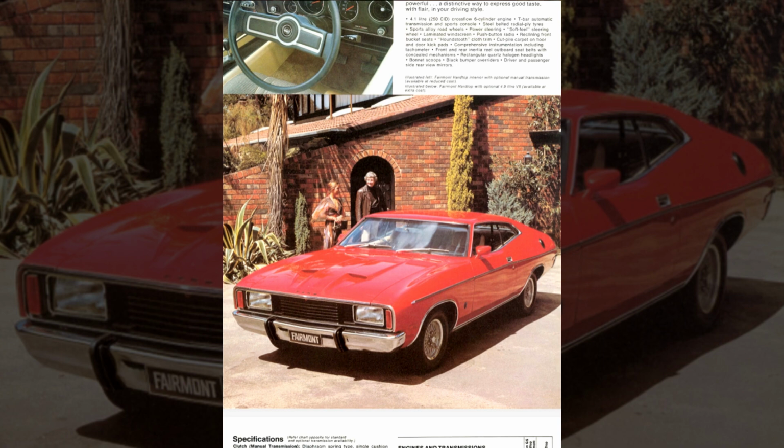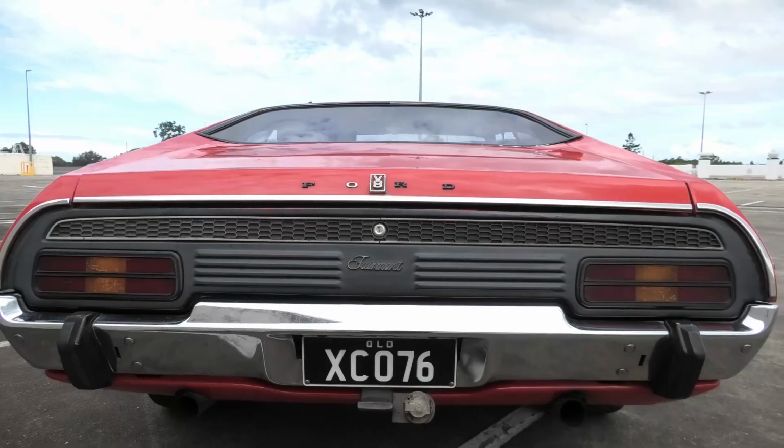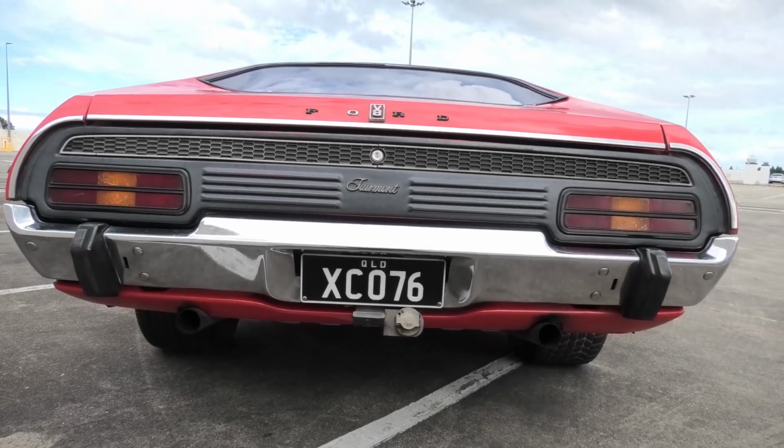Maybe I need to get myself a brown leather jacket. So she came with the 4.9 litre, yeah, with the XC they started talking metric, and the 3-speed auto. It was optioned to have twin exhaust, 4-wheel disc brakes, I don't know if it was an LSD, standard fuel tank, and the Class 1 tow pack.